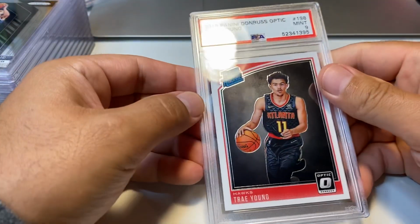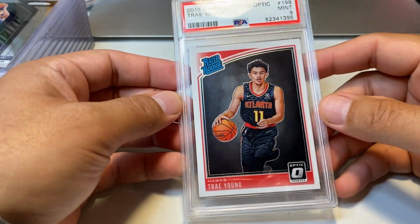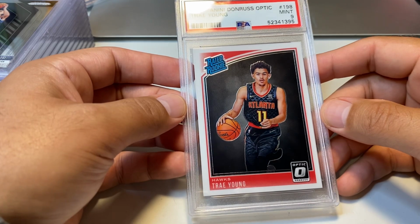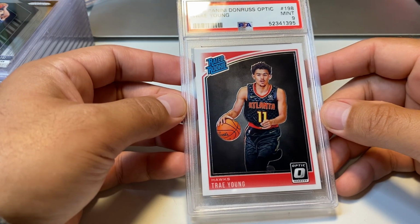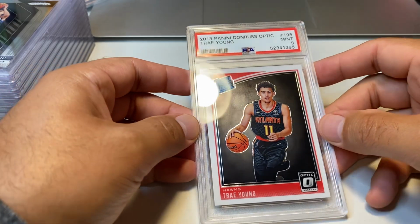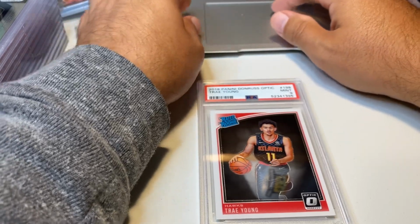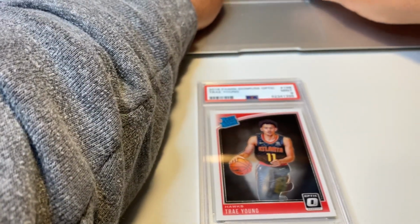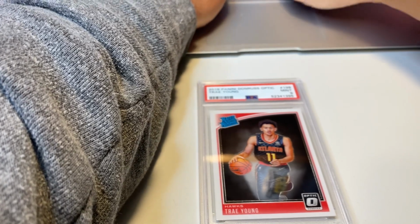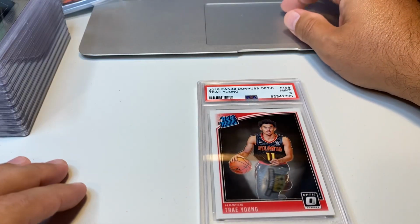Up next is a similar card, base Optic rookie of Trae Young. This one is a little off center, left to right. I probably sent this in because I was like, anything Trae Young or Luca Doncic, you gotta send that in, because even as a 9, I'm pretty sure it's going to be worth it. Let's do an experiment, because I want to know for my own gratification. I got my computer. I want to see what these go for graded versus raw.